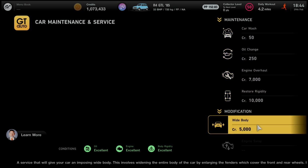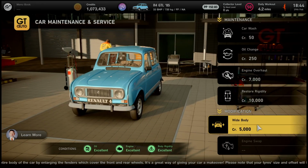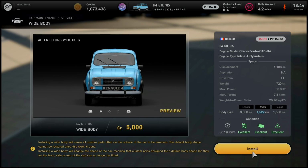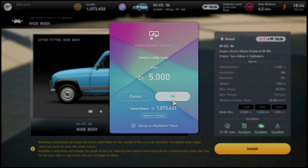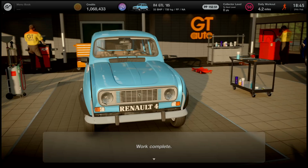Now, my first discovery, and very pleased to find, was that you can fit a wide body conversion to it. And who doesn't love a wide body, particularly on a Renault 4? That's a must. I had to have this. It adds some rather fetching wheel arch extensions to it as well, in a shiny black plastic, which doesn't really look too great, but we'll fix that later on. But the main thing was get the stretchy boys working, and let's get a nice wheel arch extension done on there for a wide body conversion.